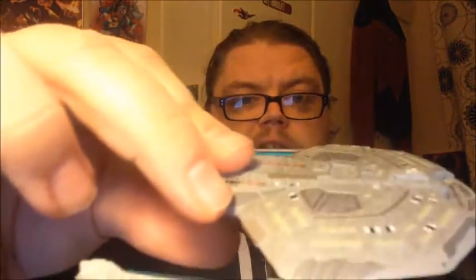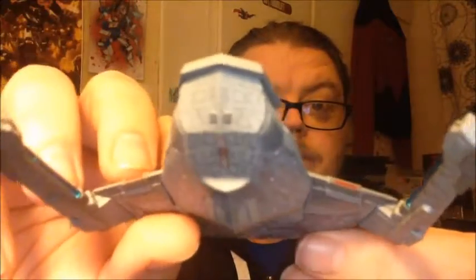Very nice. You've got clear plastic in the nacelles this time. You've got clear plastic in the Bussard collectors. You've even got a deflector dish this time, which is both a clear plastic one and painted, which is pretty cool. But I just love the detail on it, and I love the registry numbers and stuff. Especially on the back here, you've got some there, a big one on the back there, and it's just a very nice ship.